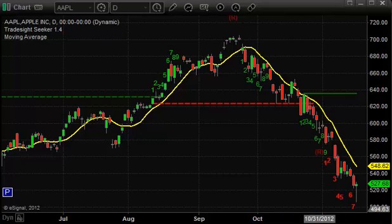Next thing I want to take a look at would be the Murray math levels. That's something else that we look at every day at Tradesight. These are very, very key support and resistance levels. So let's take a look at how the Murray math levels are playing out in Apple right now.